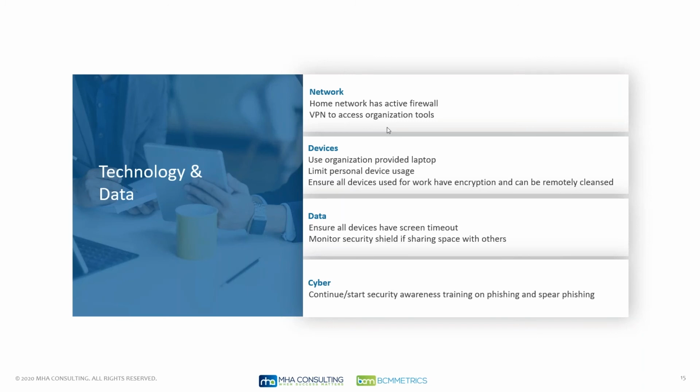And then continuing or starting security awareness training, especially around phishing and spear phishing, because people are going to be mixing work and pleasure. We've done that all the time, but even more so now, especially if people are using their personal devices to access work. Because if they're doing their shopping after hours and they get attacked, well, now they're using that same device for work. There's a risk that they're into the VPN, and now the threat actor has gotten into your network. So that continued cyber training is really, really key.